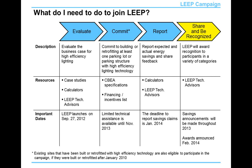So important dates. Obviously, today is one of them. The LEEP campaign officially launches. And the Department of Energy is offering a limited amount of technical assistance through November 2013. So that's about 14 months from now. The deadline to report energy savings claims is January 2015, so we're looking at about 16 months from now. And then the report, the savings and announcements will be made in February of 2014.